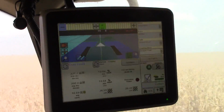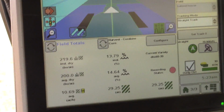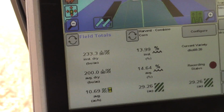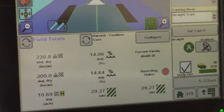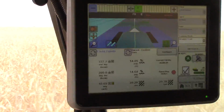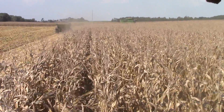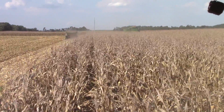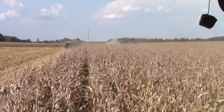You can see here on the combine's monitor that this crop is extra healthy. It's staying right in the mid 220s and jumping up into the 240s. It's harvesting at 14% moisture today. In less than 2 minutes, another 300 bushels of corn is on its way in the grain cart.